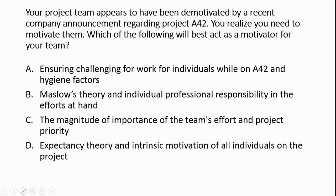Let's look at B. Maslow's theory and individual professional responsibility in the efforts at hand. So this is saying use Maslow's theory and individual professional responsibility in the efforts. What does Maslow's theory state? The lower levels of the pyramid need to be met before the higher levels. And individual professional responsibility. It's a little bit vague. Individual professional responsibility, a bit vague. C, the magnitude of importance of the team's effort and project priority. Okay. That sounds plausible. The team's effort is important and the project's priority is important. Sounds plausible.